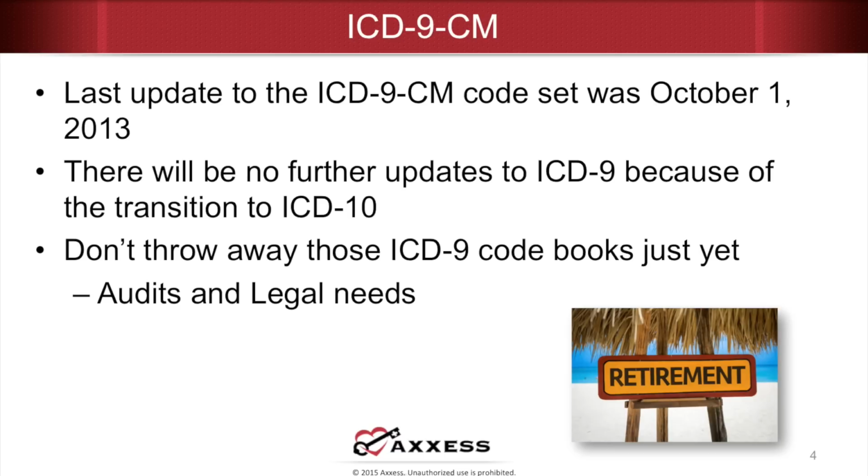However, we don't want to throw away those ICD-9 codebooks just yet. You need to keep those around for at least 5 to 7 years because you may get an audit or some kind of a legal summons that you might need to go back and refer to those codes. And if you get rid of your code book, you certainly won't have a reference tool. So make sure you take that code book and lock it away somewhere safe, so that a well-meaning person might not grab it and think that it's not needed anymore and take it home and play with that ICD-9 code book for some reason. Just make sure you have a copy on hand, okay?